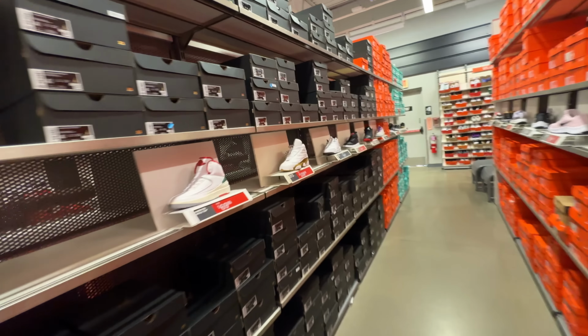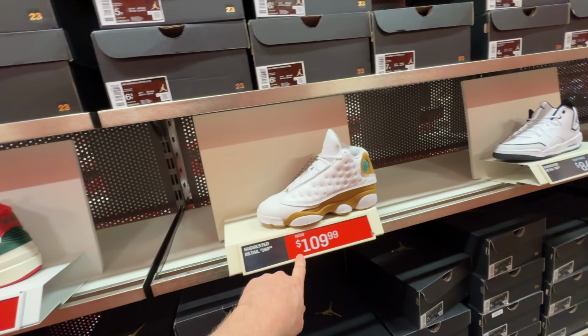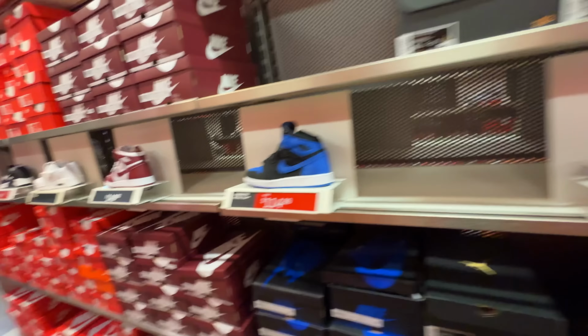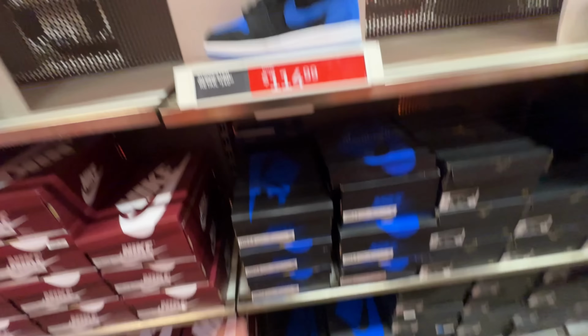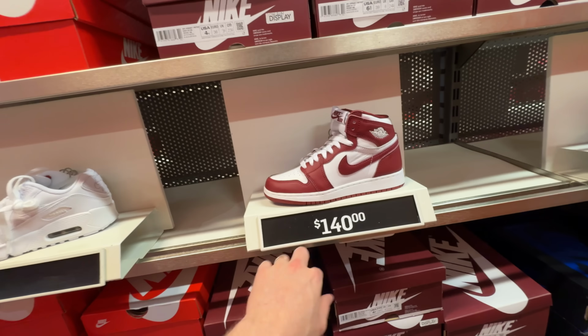Here we got some women's Jordans. We got Jordan 2s, 7Y69, 109 for these 13s. We got the Royals still for 114. Wow, not as many sizes left, but still kind of crazy. And then we've got these guys, Maroons for 140. Not bad. Full size run.